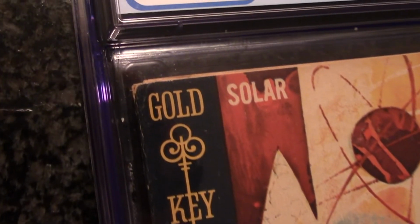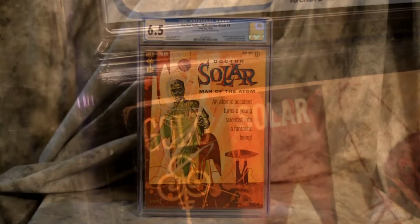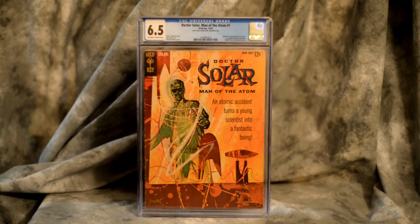Well, you've got a slab Dr. Solar #1 in a 6.5. There's nothing to slouch over, Jose. For me, I'd be very proud of it, and I think it's a fantastic book, picked up at the right price. I'm in the black with this one. Nice. Thanks for bringing it in, Jose. That's spectacular.